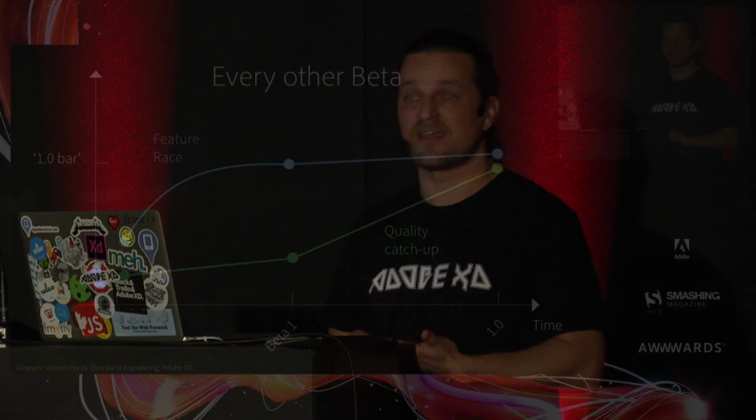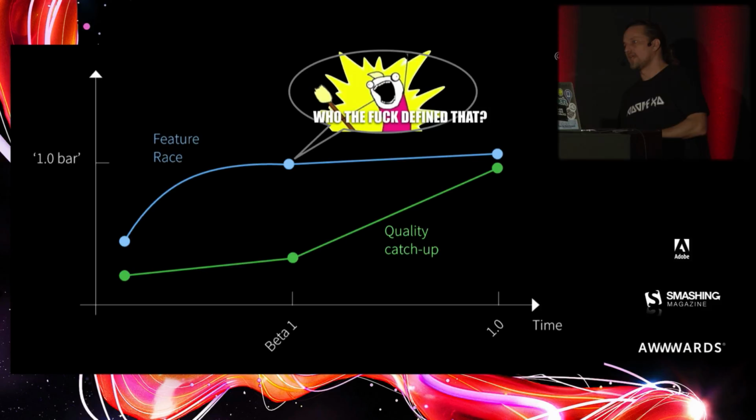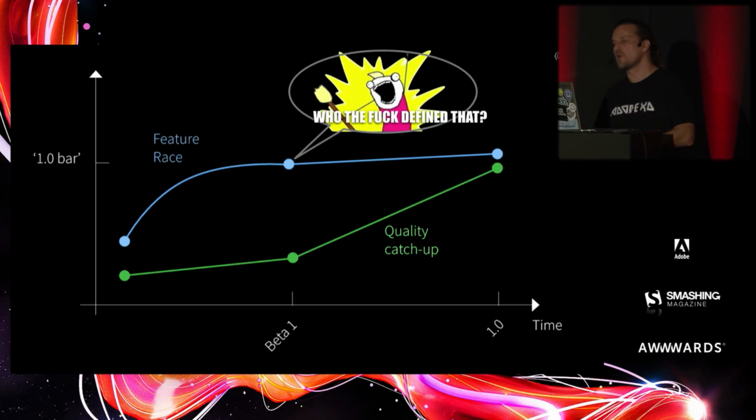The first beta has all the features, but it doesn't have a deep feature implementation because it requires time to flesh out all the very details. Then subsequent updates are being released, aiming to add the missing details and catch up in terms of quality, right? So this catch-up, ladies and gentlemen, fails very often due to one specific reason. There is no solid foundation.